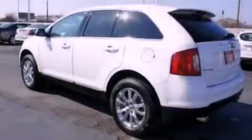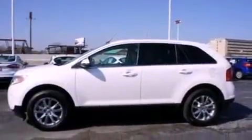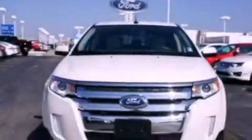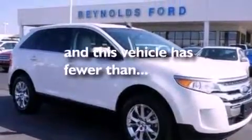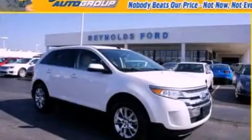The following features are also included: memory settings for the seat's positions, so you can recall your favorite alignment with the push of one button, cruise control, an auto-dimming rearview mirror, leather seats, a rear spoiler, privacy glass, an anti-lock braking system, side curtain airbags, front and rear reading lights, and this vehicle has fewer than 23,000 miles on the odometer. Contact us today to arrange your test drive.